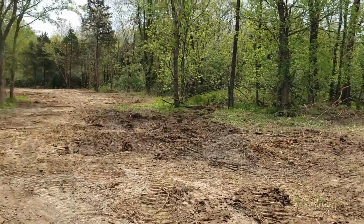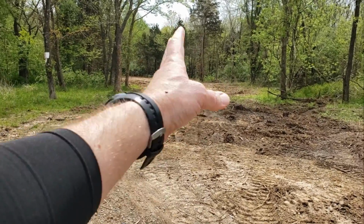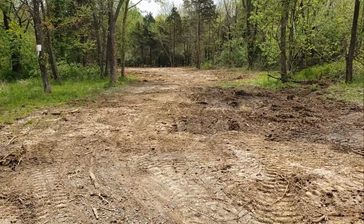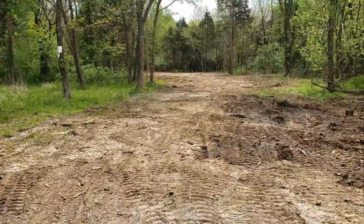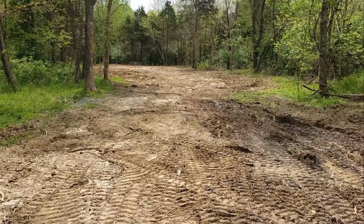Oh man, I don't know what I'm gonna do next. I wanted to put the tilt bucket on and start shaping the road, the crown a little bit. Maybe, we'll see. If not, I'll do that tomorrow or the next day. Unless it rains, 30% chance now.